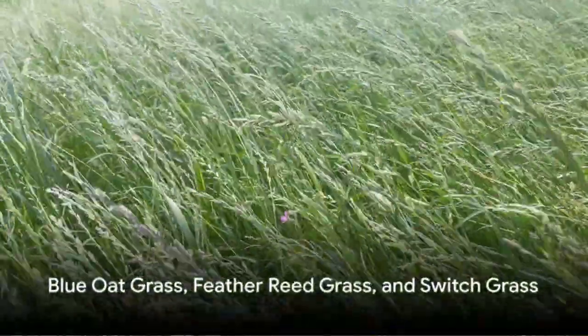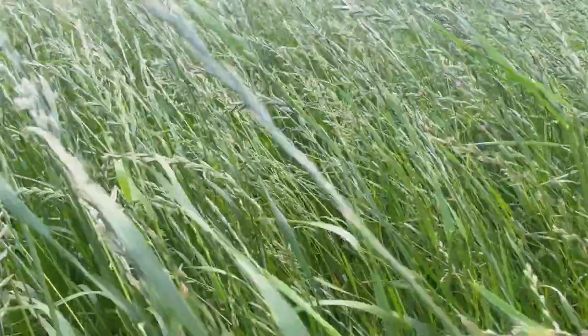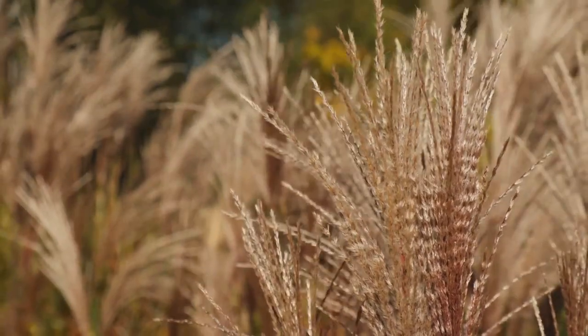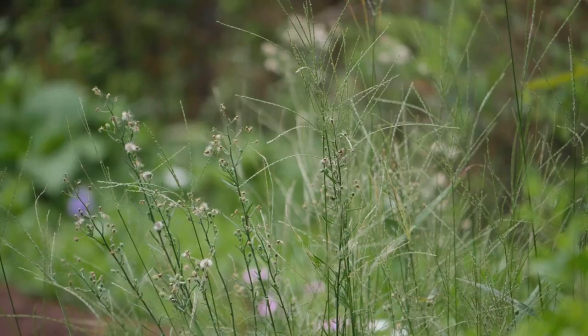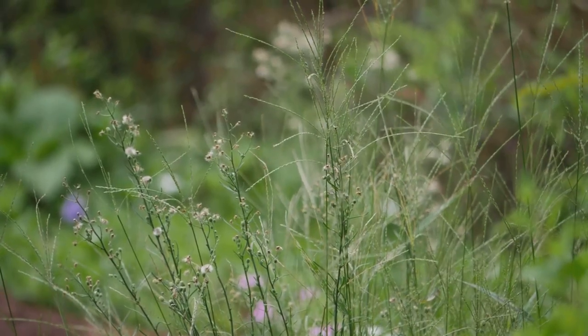Rapid fire time. Numbers 5 to 3 are the blue oat grass, feather reed grass, and switchgrass. Blue oat grass is striking with its silver-blue blades, perfect for a dash of cool color. Feather reed grass, on the other hand, stands tall and golden, adding a regal touch. Lastly, switchgrass offers a variety of colors from green to red, creating a dynamic display. All three offer unique aesthetics and are a delight to have in any garden.